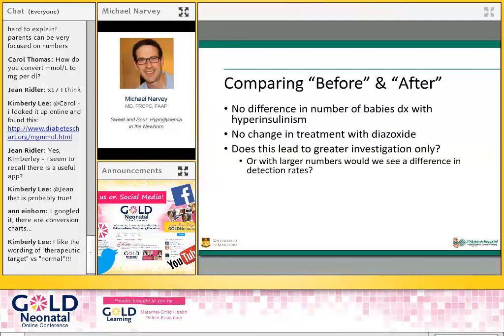So what about before and after? We really don't have a difference in the number of babies presenting with hyperinsulinism, and that makes sense. We can't change the background incidence. We didn't really change our treatment with diazoxide, although the follow-up improved. And so the question is, are we really just investigating a lot more babies?